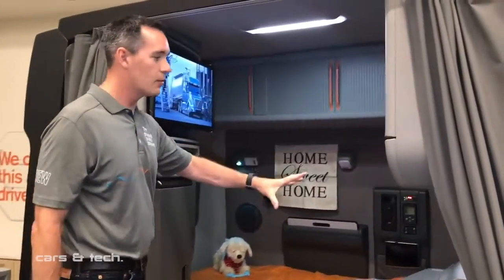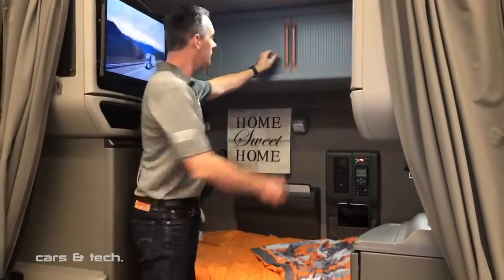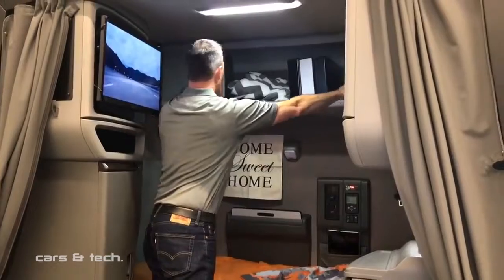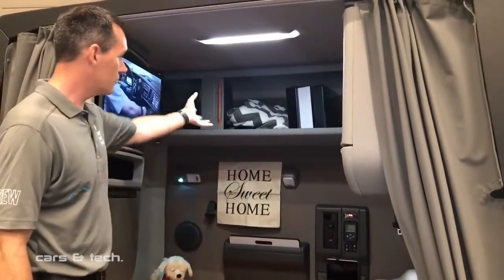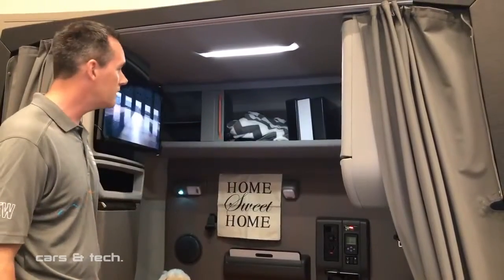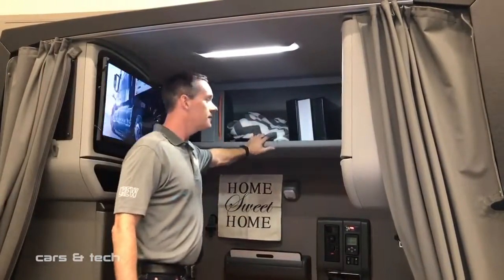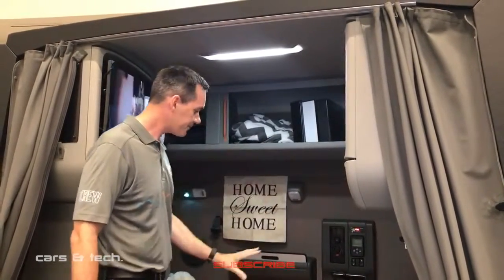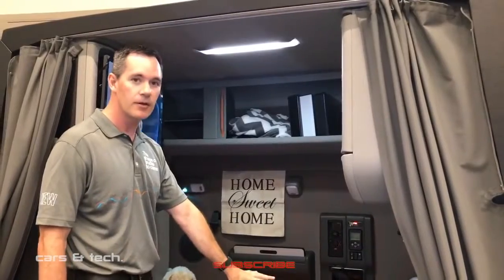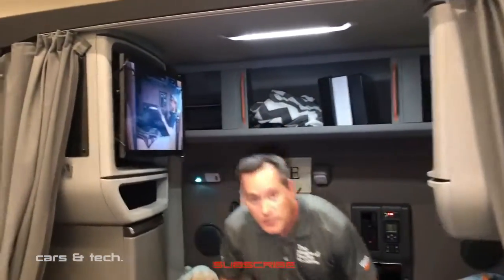The VNL 740 sleeper has an optional rear storage area. These timber doors all open up to give you plenty of storage. When you close the doors, it's clean, it's efficient, and safe. We're really pleased to be able to bring this much storage in a mid-roof sleeper. But one of the best things about the new Volvo sleepers is some of our bunk options.